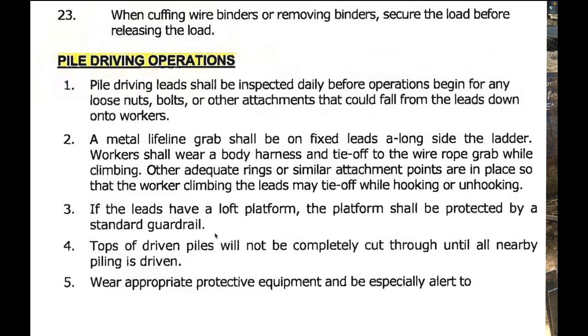Let's talk about pile driving operations. We're a pile driving company. We do foundation work. We drive pipe pile. We drive concrete square pile. We drive H-pile, all different weights and sizes. And you're going to learn a lot about it.